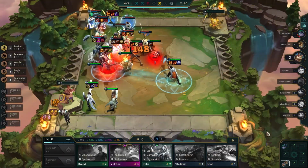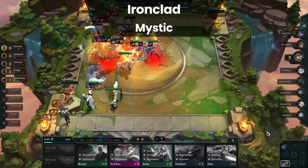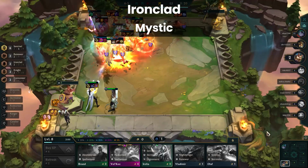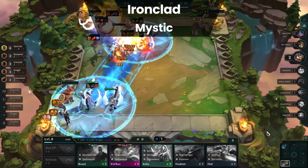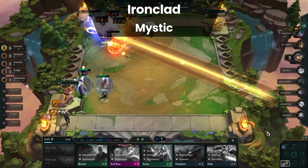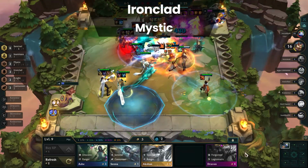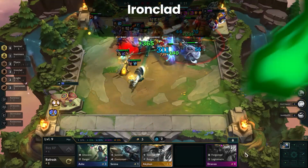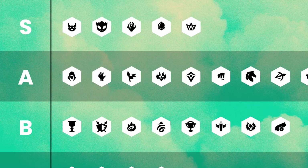And as usual, the last two synergies are Ironclad and Mystic. These two splash traits bring too much value to be anything less than S tier. Sure, you won't always have both in every game, but the fact that you can put 2 or 3 of either to counter the current lobby you're in is crazy good. Every game you should be looking to see which of these two synergies you need, and then adding the relevant champions you can. Let's now move on to the A tier.